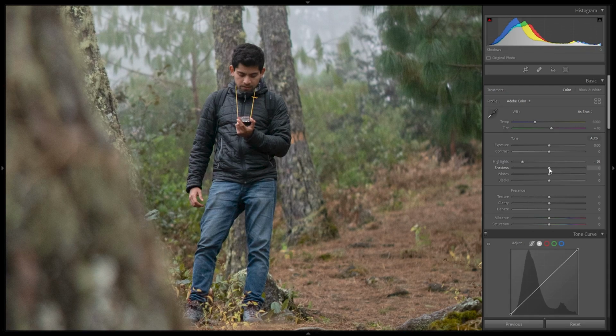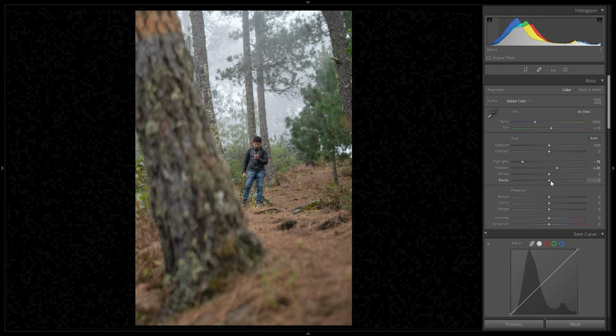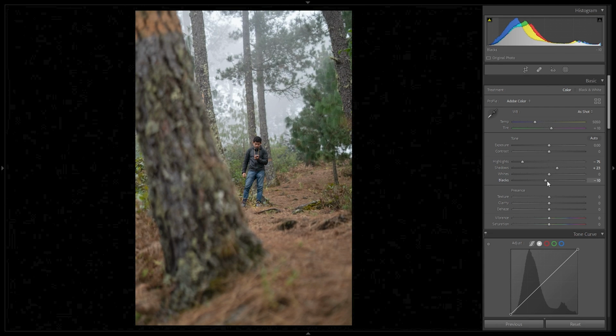So I'm just going to put it up, not too much, not all the way up to where the image starts to fall apart, just around 20%. Then whites, I'm not going to move them. Remember, we want pure whites in our image, but the blacks, I'm just going to pull them down a bit to achieve a bit more contrast.